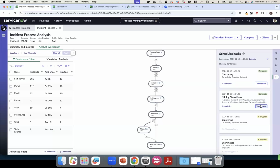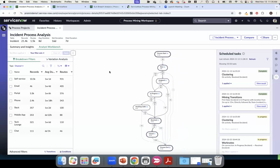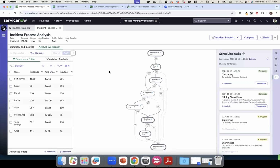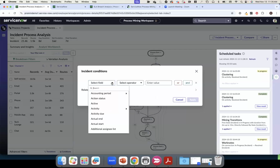Or maybe look at this mining transition and then clear that back out. Last thing that we want to look at is this ability to do this side-by-side comparison of work before and after a process change, is probably the best way to say it. So what we can do here is we've been using transition filters, but we can also use traditional filters to isolate the data. So maybe we made a process change on October 31st, Halloween of 2019.